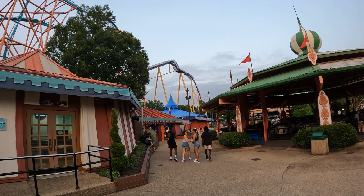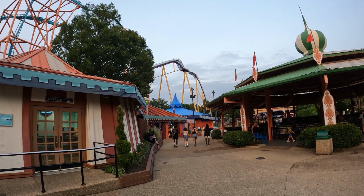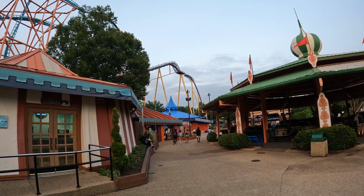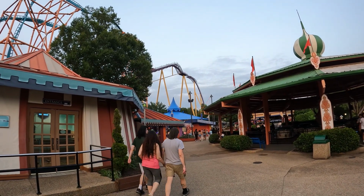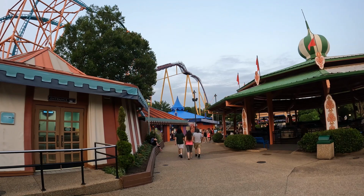So, Time Warp. Ever since we rode Loch Ness Monster, we really just spent the rest of the day doing re-rides on all but a handful of coasters, just doing all of our favorites over again. Here, the park is about to close in just a few minutes, so we're just going to head on out of here. So that is going to do it for me here at Busch Gardens Williamsburg.